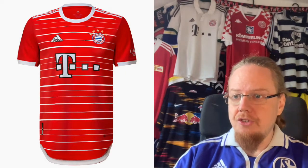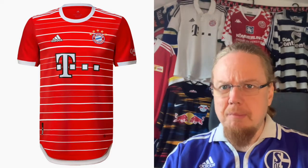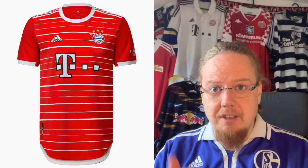And then I sort them alphabetically, and this is how we start actually with the defending champions of Bayern München, as they are called in Germany. And we see here the Bayern home jersey has a very interesting pattern. You've seen maybe in the intro that I'm wearing a hooped jersey, the red and white hoops.